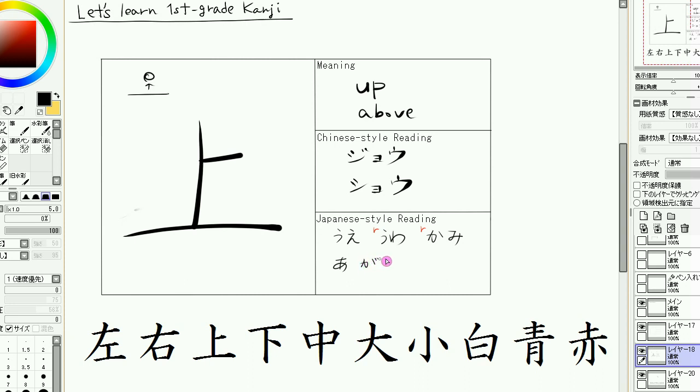It's agaru. However, when we express this reading, we should put parentheses for these kanas. Well, if I do that, this part means... it's called okurigana. Well, gana is supposed to be kana, and we've just put voice sound marker. So it's okuri plus kana.